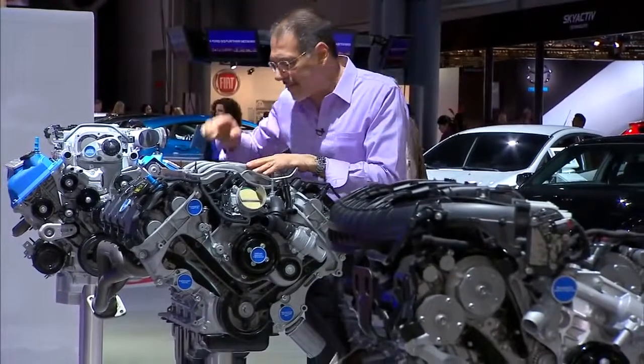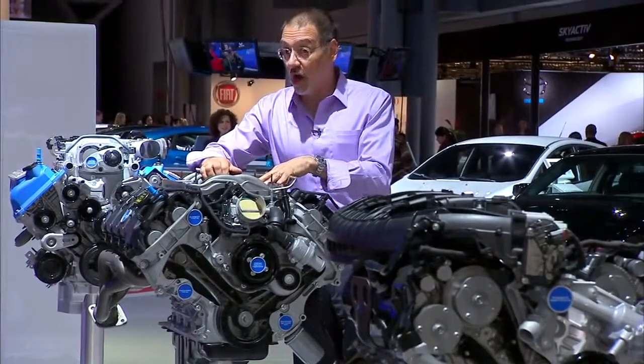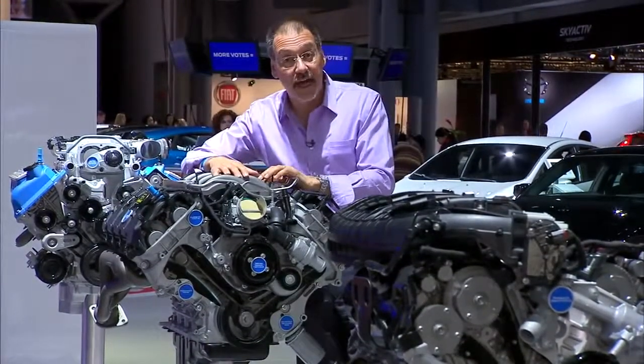Now, both turbos and superchargers are air pumps. They ram more air into the intake portion of the engine. And when more air goes in, that means the engine can combine more fuel with it to get what's called a bigger charge. That's the air and fuel before it's ignited.